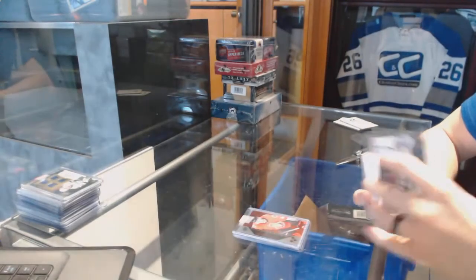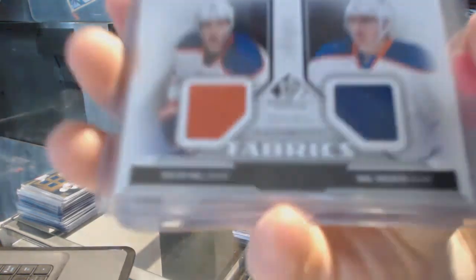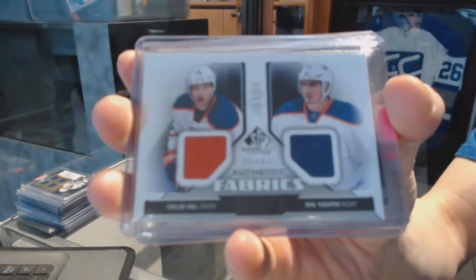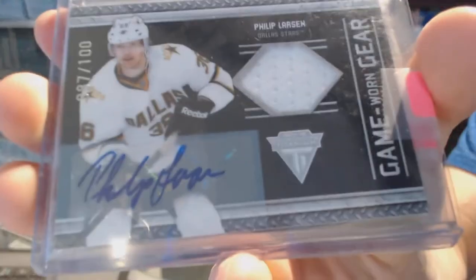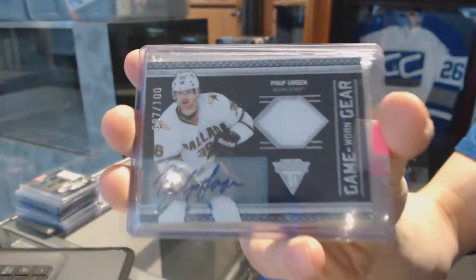X Jersey Quad. We've got a 14-15 Upper Deck SP Game Used Authentic Fabrics Duel for the Edmonton Oilers, Taylor Hall and Nail Yakupov. We've got an 11-12 Titanium Game Gear jersey and autograph, number to 100 for the Dallas Stars, Philip Larson.